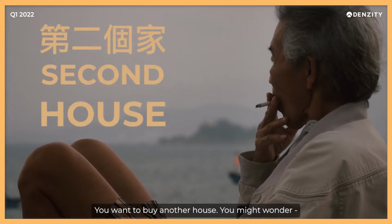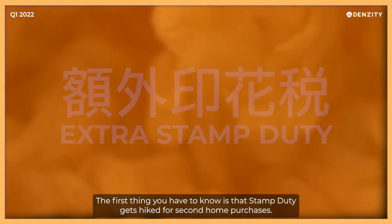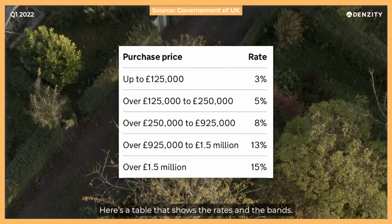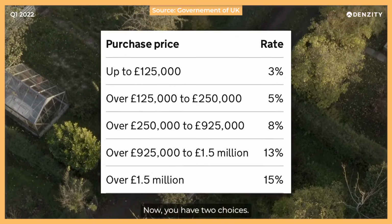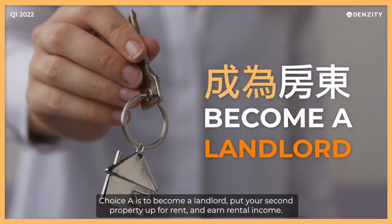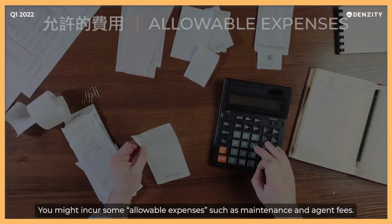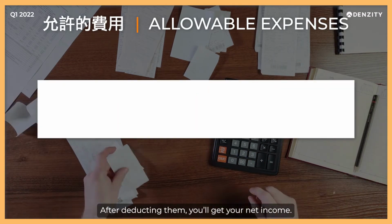Okay, now you're a decade in and you have ambitions of investment. You want to buy another house. You might wonder, what do I have to pay now? The first thing you have to know is that stamp duty gets hiked for second home purchases. Here's a table that shows the rates and the bands. Now, you have 2 choices. Choice A is to become a landlord, put your second property up for rent and earn rental income. You may incur some allowable expenses such as maintenance and agent fees. After deducting them, you get your net income.